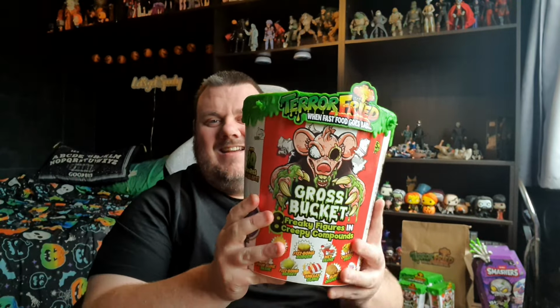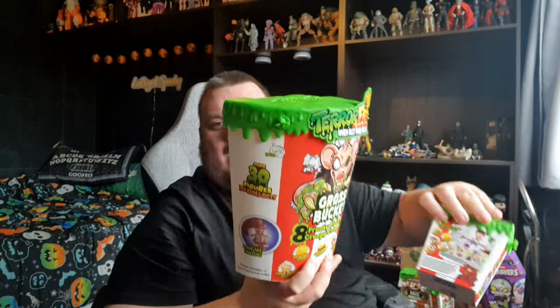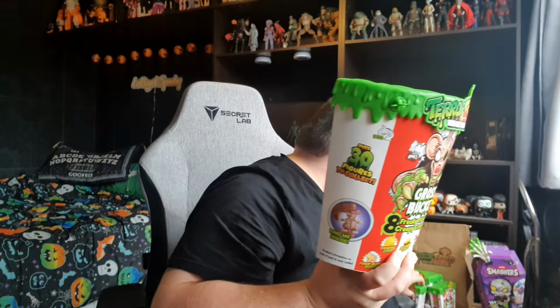And obviously I mentioned the Terrified as well, because Asda have got the big set. This is the Gross Bucket. And this is available for 20 quid right now, marked down from 30. So you are saving a tenner on this pack. And it does say Find Me inside with the little rat thing. It does say that on every box, though, doesn't it? But I'm hoping we're going to get a good figure in this one, because it's a big set. I'm hoping we get one of the bigger figs, maybe, hopefully. But we'll find out. I cannot find any codes on these. But we have got the big Terrified set.